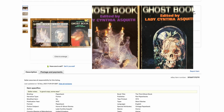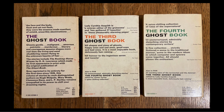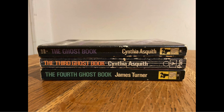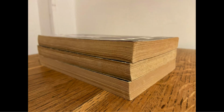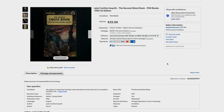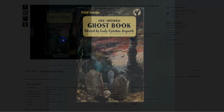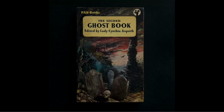This was interesting. This was the first, the third and the fourth reprint editions of the Pan Ghost Book. These are a good follow-up series if you collect the Pan Book of Horror Stories. $24.99 for those. Here's an original first edition of the second Ghost Book. Absolutely gorgeous painted cover, that one. This one went for £22.